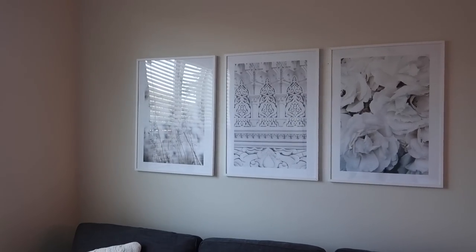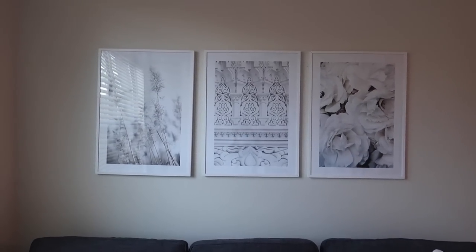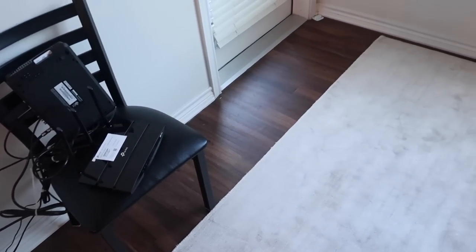We just finished putting the frames up. They turned out so good. They look so pretty. We were going to put the curtains up, but we actually have to order them because we need to get some that are a little bit longer. And then for the TV stand, which we moved out of here, we have to finish putting that together and we're not gonna do that today.